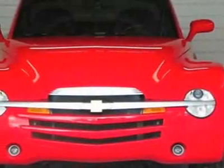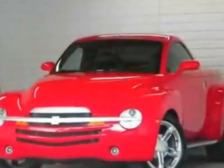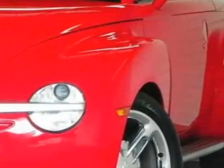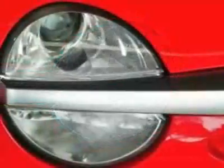Take a look at this 2005 Chevrolet SSR. This SSR has just under 35,500 miles. For your protection, a service contract is available. This vehicle gets 15 miles per gallon in the city, and 19 on the highway.